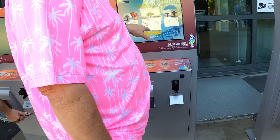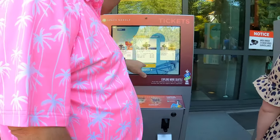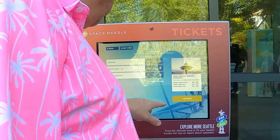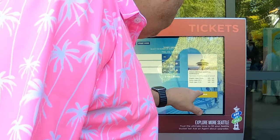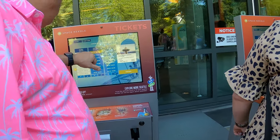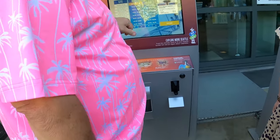General admission. Select one regular, one senior. So 12:30 to 12:45. 12:30, back at the same one.